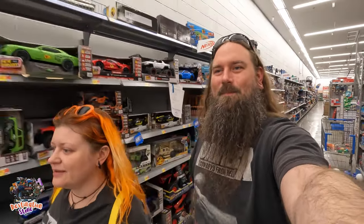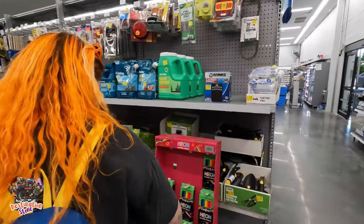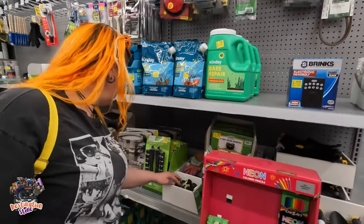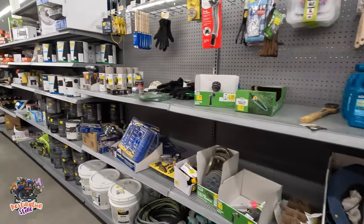We're in another tiny Walmart. We're looking for clearance. I don't know if there's an aisle of clearance here or if it's an individual section, so why not? Let's see. Here it is. Neon pencils. Oh, okay. A little garden things. Not really much. Looks like mostly it's outdoor stuff.